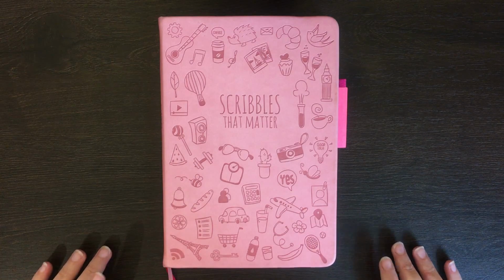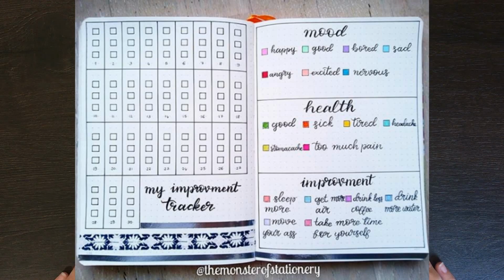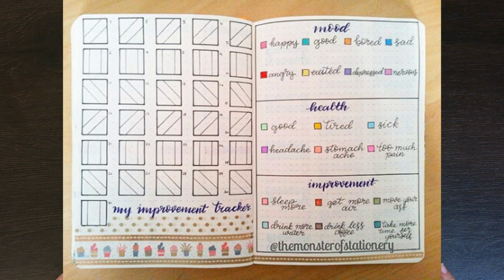The first and so far the only place that I've seen the improvements tracker was from the Monster of Stationery's Instagram account. The way these are normally set out is by having one page dedicated to each of the boxes that are filled in daily as part of the tracker, and then the page on the right is set aside for the key. Each daily box is separated into 3 sections, with one for tracking mood, one for health, and one for what's called the improvement.